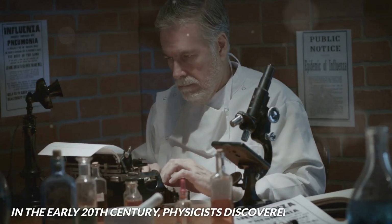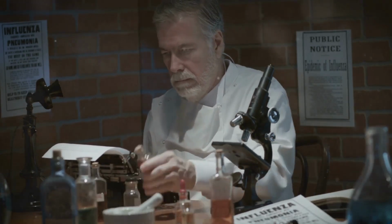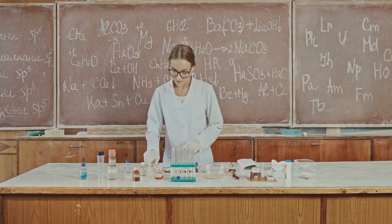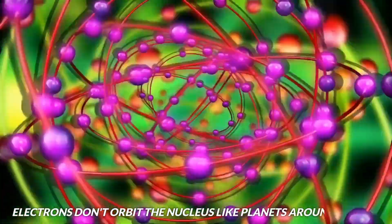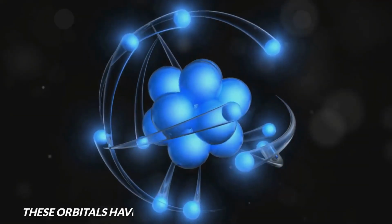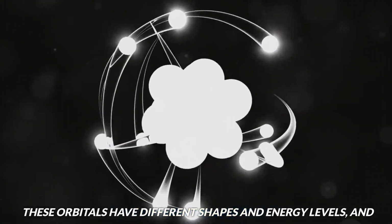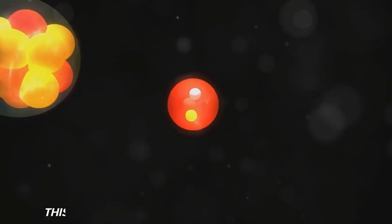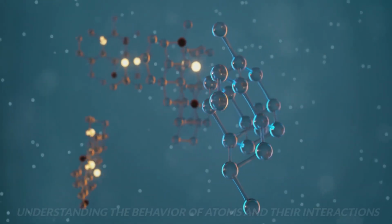In the early 20th century, physicists discovered that the world of atoms and subatomic particles operates very differently from the familiar world we experience. The laws of classical physics break down at the atomic level. Instead, a new set of rules, known as quantum mechanics, governs this realm. One of the key principles of quantum mechanics is that electrons don't orbit the nucleus like planets around the sun. Instead, they exist in fuzzy, cloud-like regions called orbitals. These orbitals have different shapes and energy levels, and electrons can jump between them by absorbing or emitting energy. This quantum dance of electrons is fundamental to understanding the behavior of atoms and their interactions with each other.